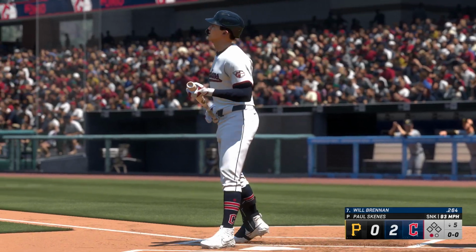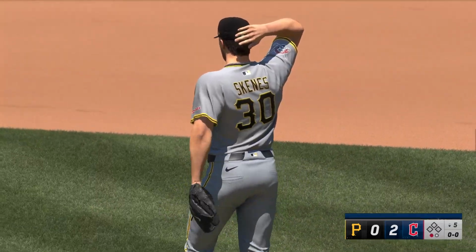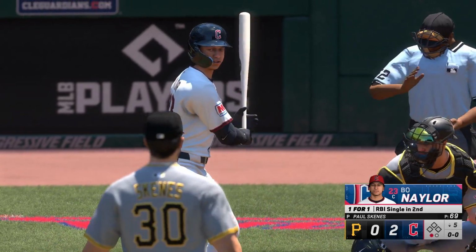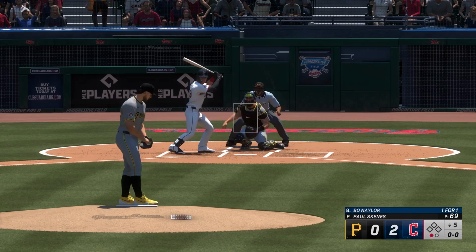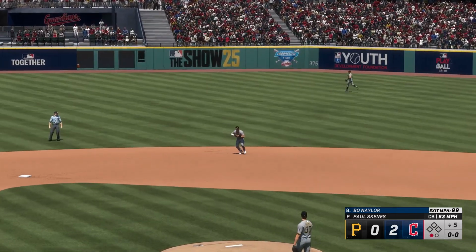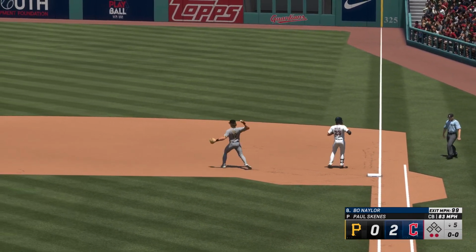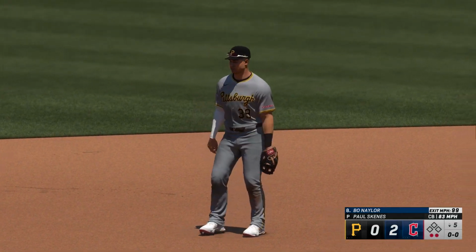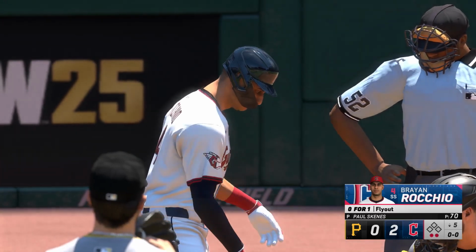Strike 3. Skeen sends him packing. He came out of his mechanics there. Typically likes to shoot the ball the other way, but that time, a little anxious. Bo Naylor digs in for the Guardians. RBI single his last time up. Hard hit right side. The throw to first. 2 up, 2 down. Well, he's doing a nice job of keeping the ball out of the air. Lets the defense work behind him with another ground ball. Good execution. And up next for Cleveland, Brian Rocchio.